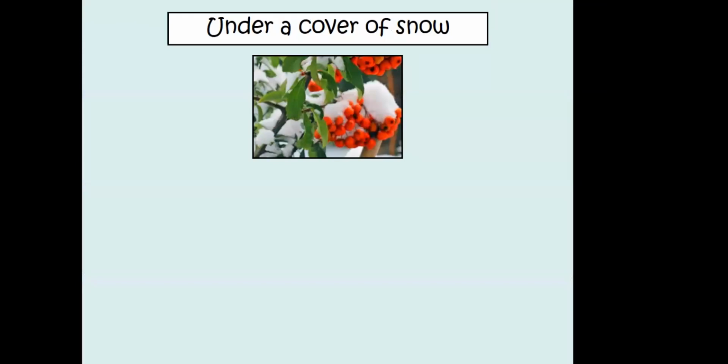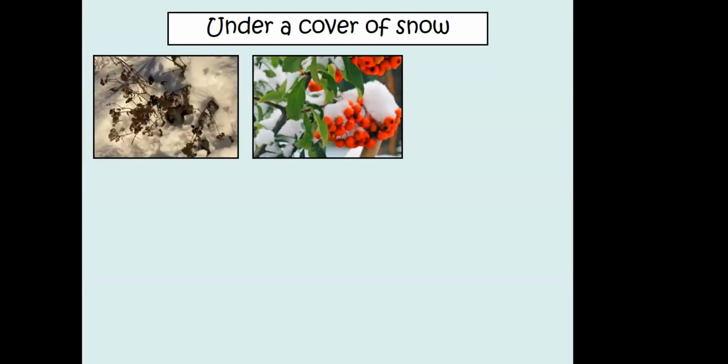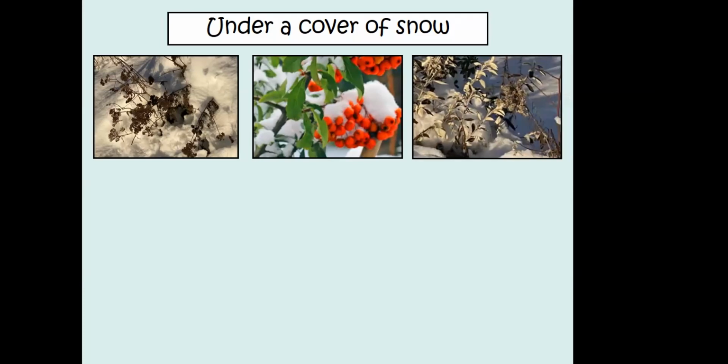Last winter, in preparation for giving this talk, I went out and looked around the garden on a very snowy day to see what was actually available to feed the birds other than our bird feeders. This was a pyracantha shrub, which I've mentioned a couple times already, but lots of berries still available under a thick cover of snow. At Riley Park, we don't cut anything back in the winter. And this is yarrow that was poking out through about a foot of snow. So again, providing lots of seed for the birds.